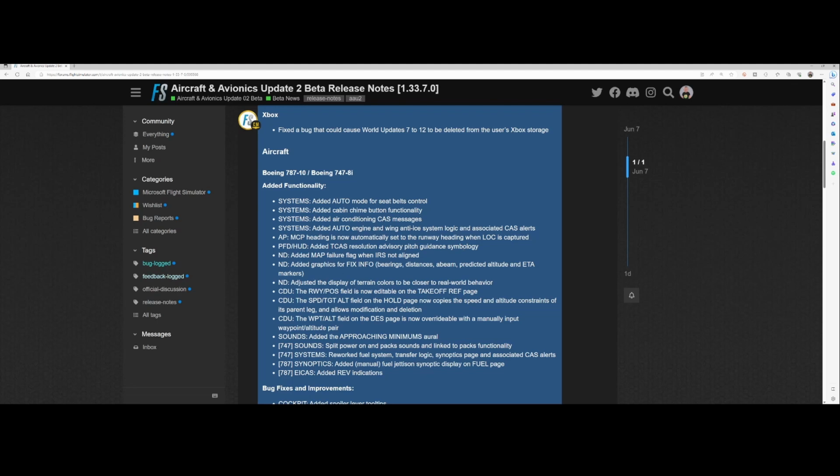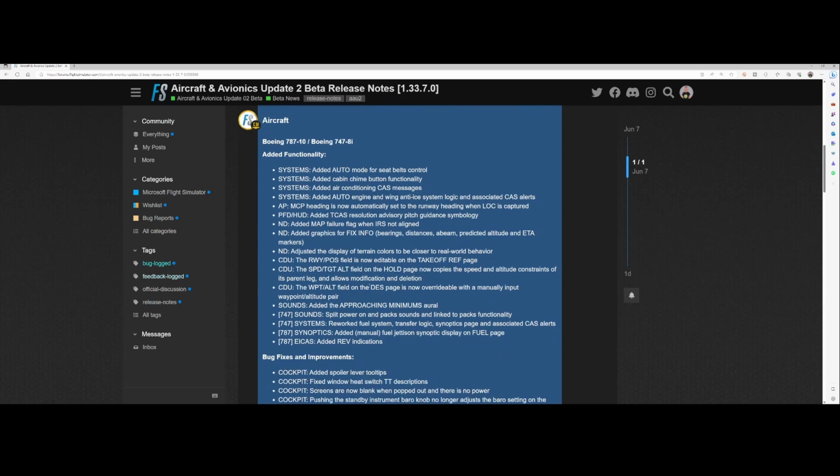Then the ND, three changes there. First of all, they added a map failure flag when IRS is not aligned, so then it can't load the map, which is good. And they added the graphics for the fixed info: the bearings, distances, abeam, predicted altitude and ETA markers, as well as adjusting the display of terrain colors to be closer to real-world behavior.